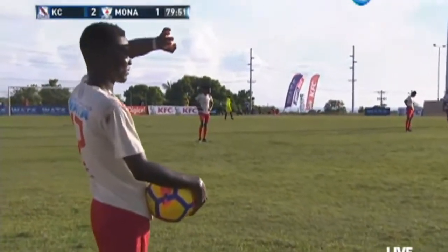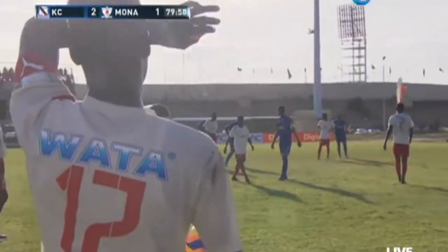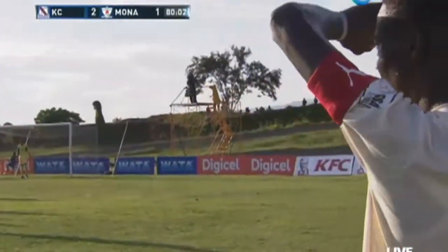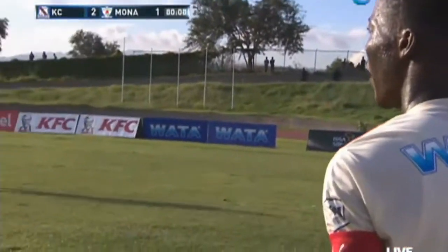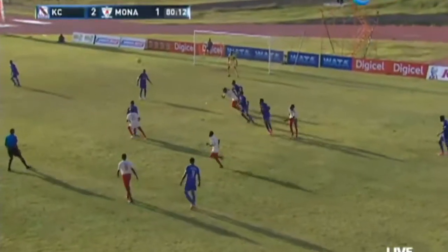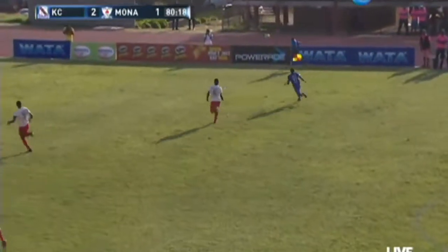The goal scorer coming off here for Mona. Is it? Yep, I think so. Change made over on the far side. Martin leaving the play. We have Mullins coming in. Long throw by Mona. They're still not out of it. They're just a goal behind.